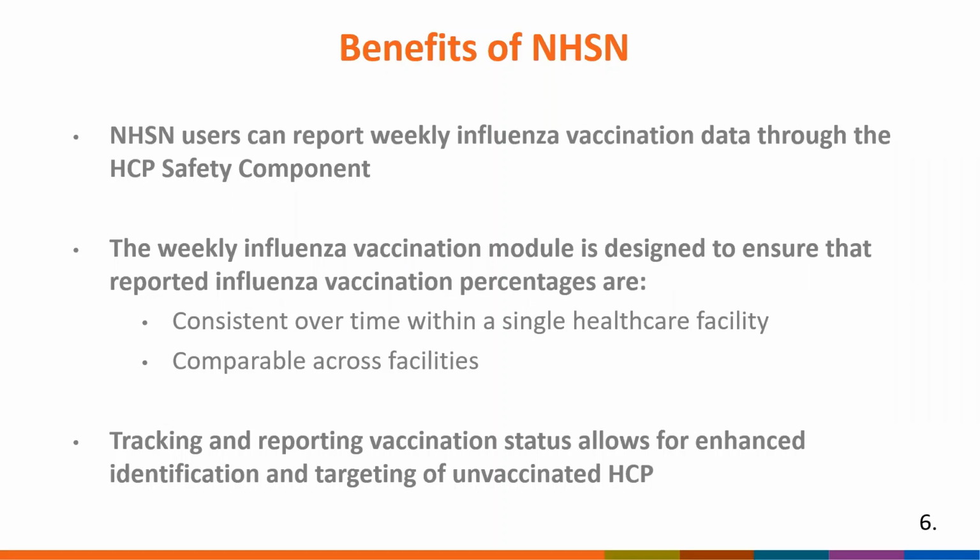Additionally, using NHSN to monitor influenza vaccination among HCP may also result in increased influenza vaccination because improvements in tracking and reporting HCP influenza vaccination status will allow facilities to better identify and target unvaccinated HCP. Lastly, increased influenza vaccination coverage among HCP is expected to result in reduced morbidity and mortality related to influenza virus infection among HCP.